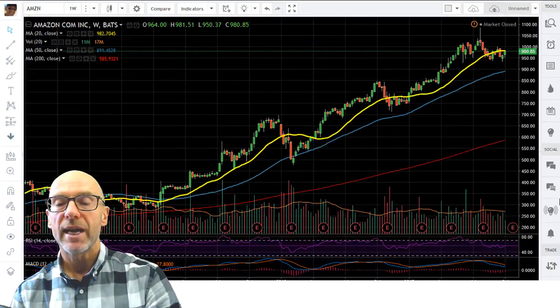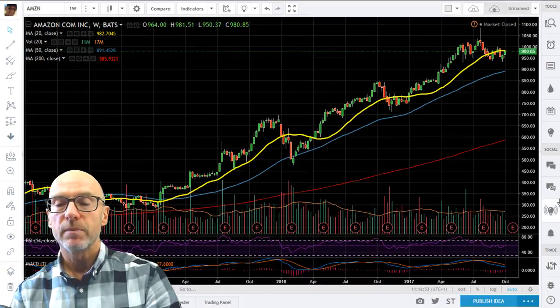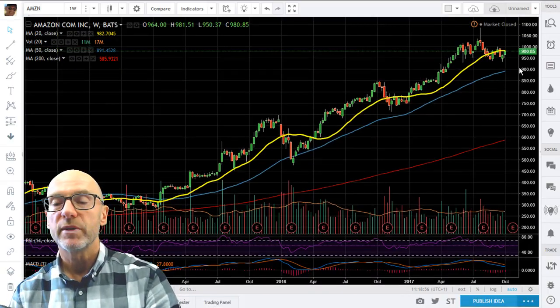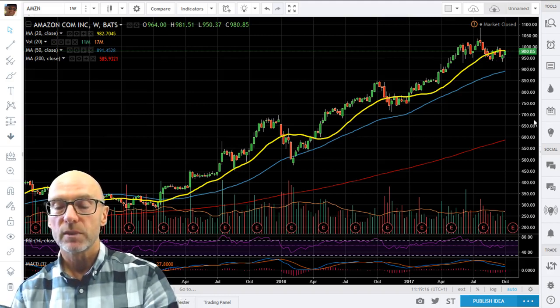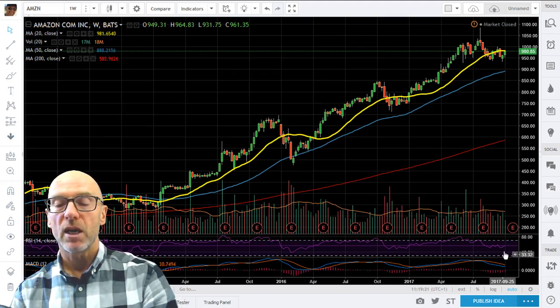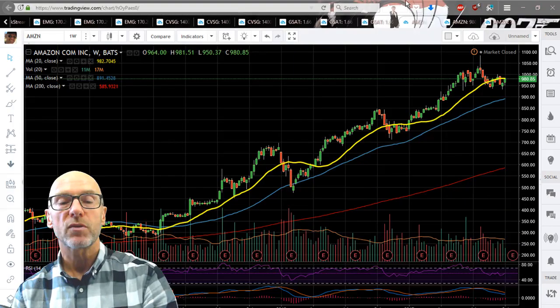Okay, moving on to Amazon, and some news overnight. They're going to do their own deliveries, which helps the shares. You can see on this weekly we're at the upper boundary of a flag, and it would be positive if we could break up. You can see that the 20-week moving average is the first resistance. That's at 982.70. MACD are tracking down, but the RSI has started to move back up and is above 50 at 56.38.